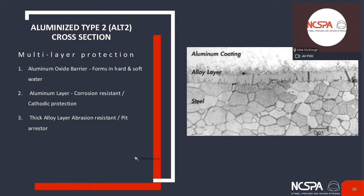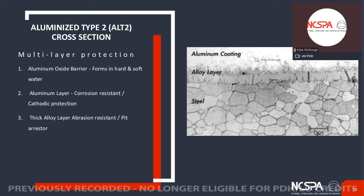Now this schematic shows you a cross-section of what an aluminized type 2 coating looks like. You can see the steel substrate, you have a hardened aluminum alloy layer, and then you have a lighter weight aluminum alloy layer above that.